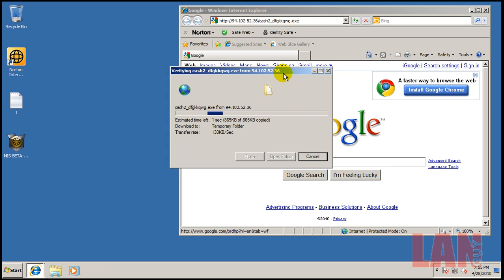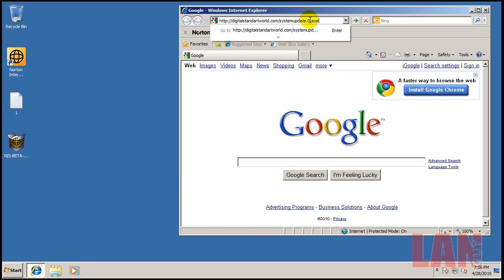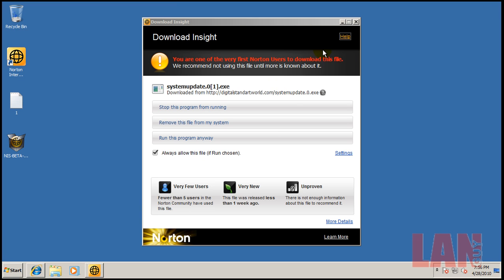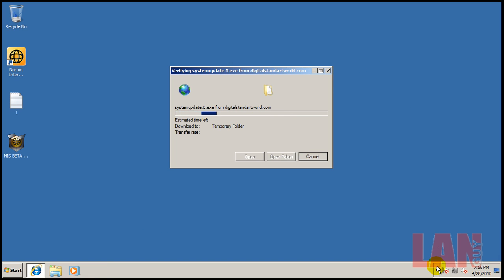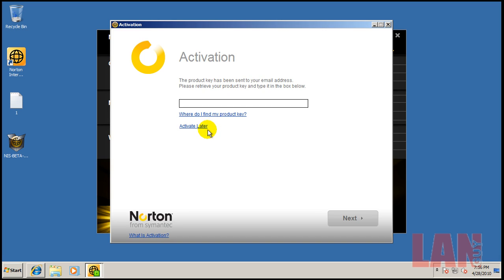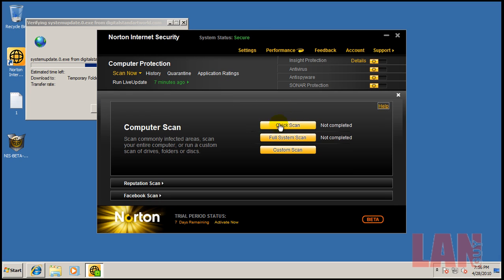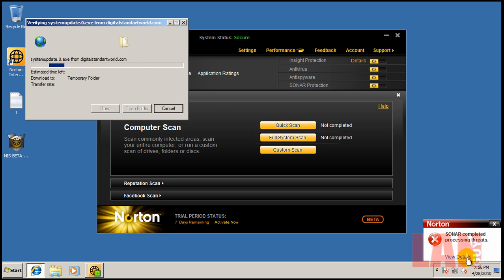Last one. One more here. Yet again, it recommends that I do not run that program. So we will stop it. Just waiting for this window to finish here. And I'll do a quick scan. There we go. That's processing things.